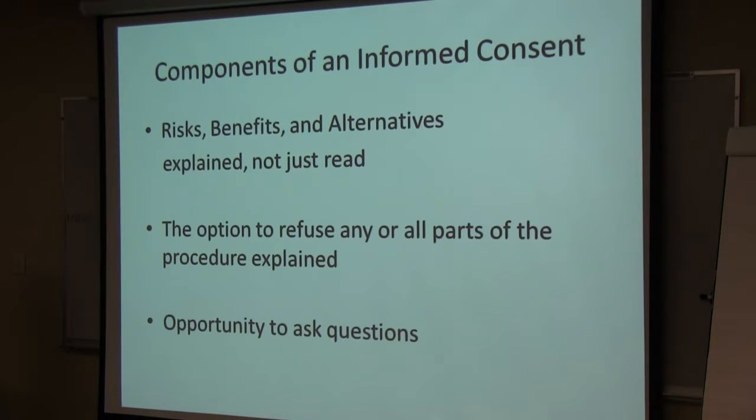Okay, now I want to tell you about informed consent. Did y'all understand about type and X? Was that enough information? Do you have any questions about type and X? Tell me. All right, you're all responsible for knowing anything.